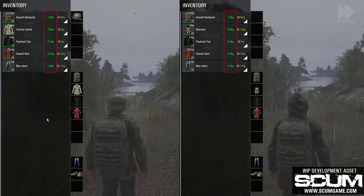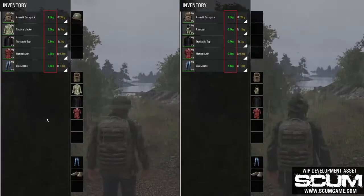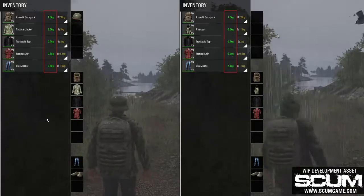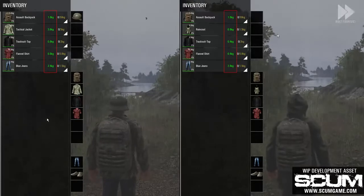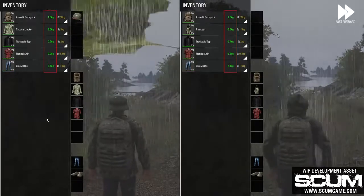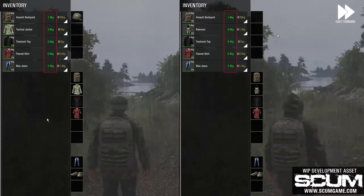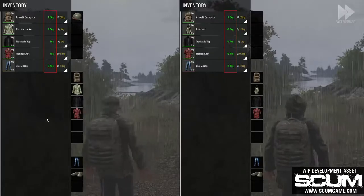Carefully examine the green numbers. As expected, the tactical jacket gets wet relatively quickly, along with the backpack, pants, and shoes. Increasing values in green actually represent the amount of water that has been absorbed by clothes and gear. On the right, Desmond is doing much better. Although his backpack, pants, and shoes are completely drenched, his upper body is dry.